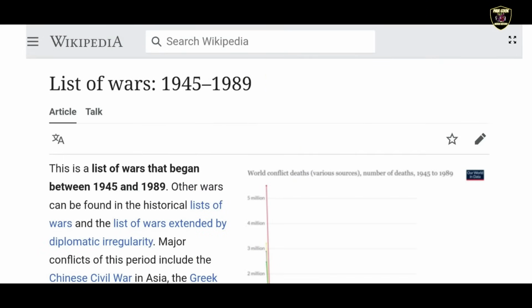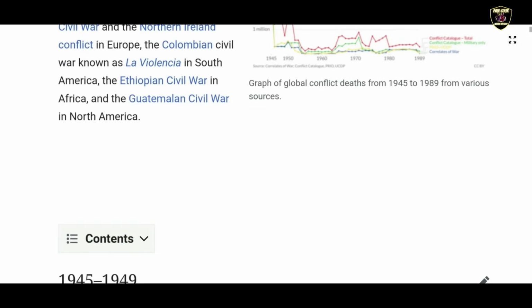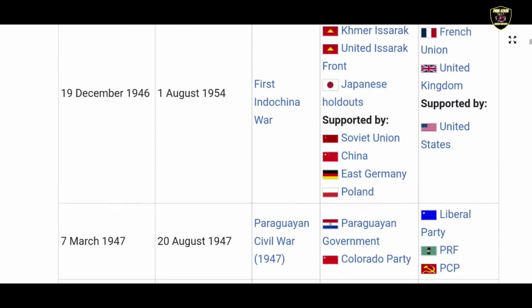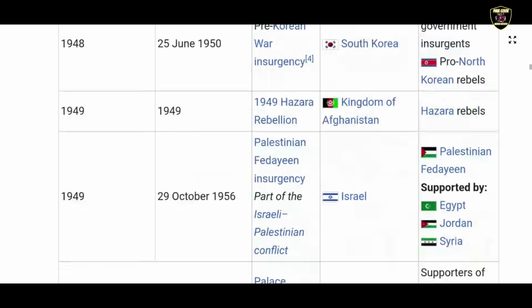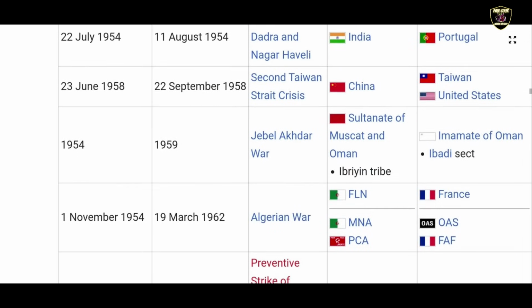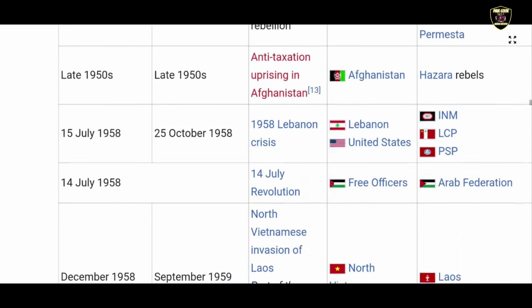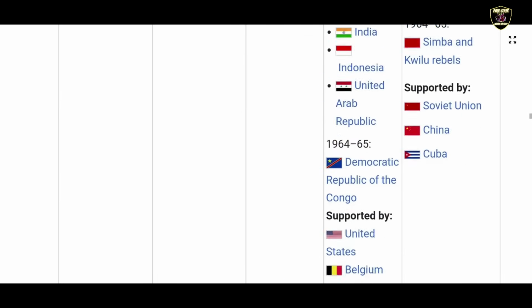So let's go. First things first, I'm going to give you a list of the wars since 1945. These are all the places that have been reset since World War II, basically. The first column is the date, from and to, then the name of the war, then the people who won it, and the last column is the people that got defeated. Look how many there are. There are hundreds and hundreds and hundreds.